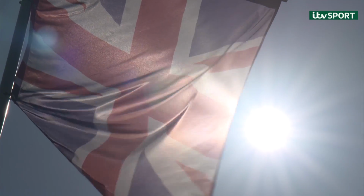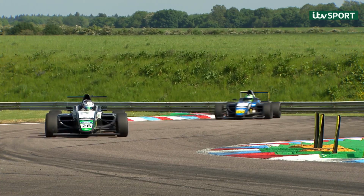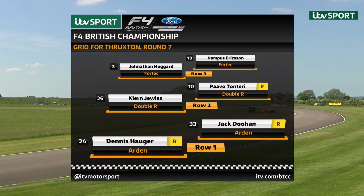The third event on the 2018 calendar for the F4 British Championship was at Thruxton. Double pole position in qualifying for Dennis Hauger. Let's take a look at how the grid lines up first. Pole position, a first career pole in British F4 for Dennis Hauger.